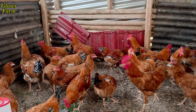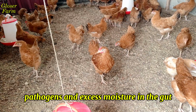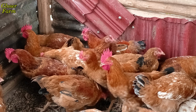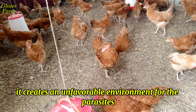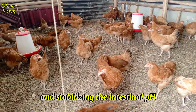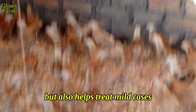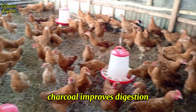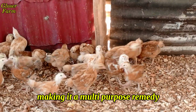Charcoal is a natural detoxifier with excellent adsorptive properties. It works by binding harmful toxins, pathogens, and excess moisture in the gut, which can help prevent the growth and spread of the coccidia parasite. When chickens consume charcoal, it creates an unfavorable environment for the parasites by neutralizing toxins and stabilizing the intestinal pH. This not only prevents coccidiosis from taking hold, but also helps treat mild cases by reducing intestinal irritation and promoting recovery. Additionally, charcoal improves digestion and reduces the risk of other gastrointestinal issues, making it a multi-purpose remedy for your flock's health.